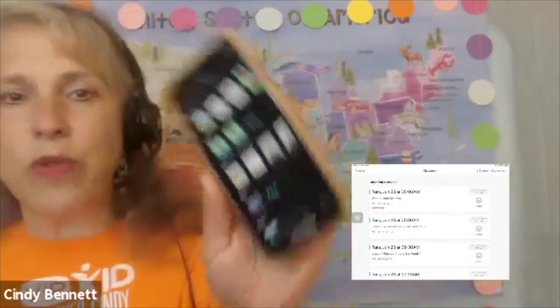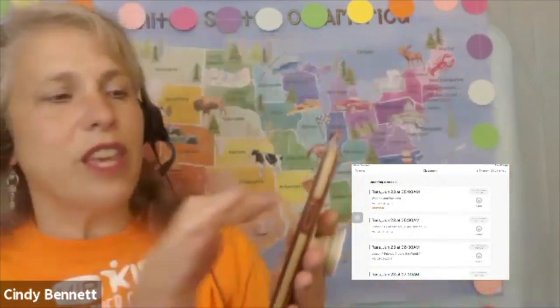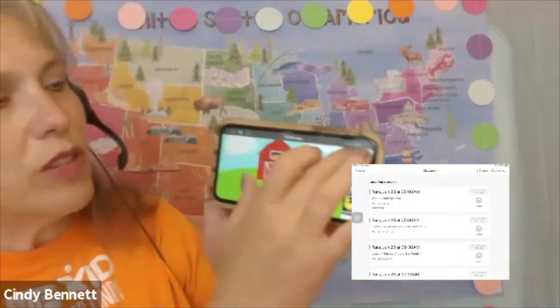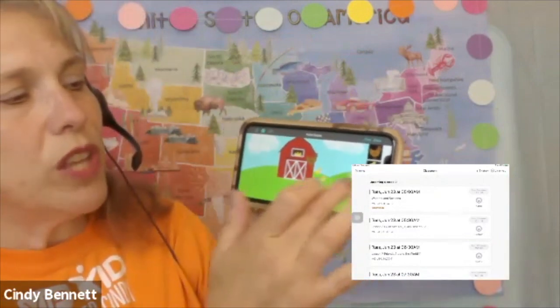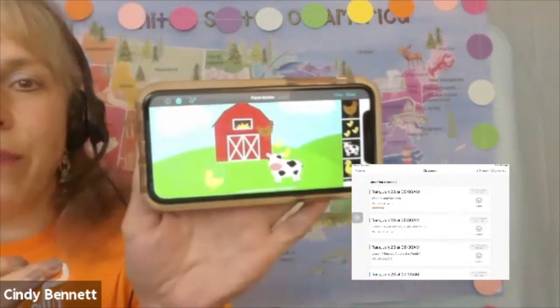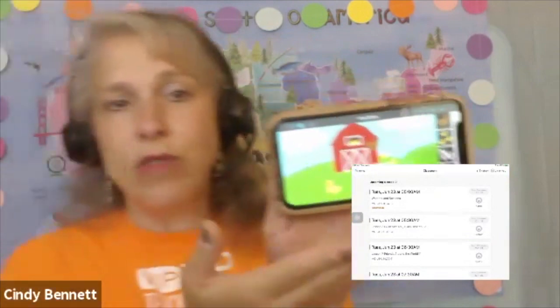Like, you could load up your digital rewards, like I have the Stars to Apple app, and you can hold up your phone and you can show people different things, like here's a farm. And you can do this with your phone, which is really awesome for traveling, because then you don't have to have a lot of different props with you. So you could use this for traveling with your iPad, and it's a really, really great resource.